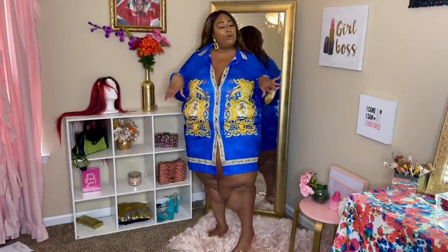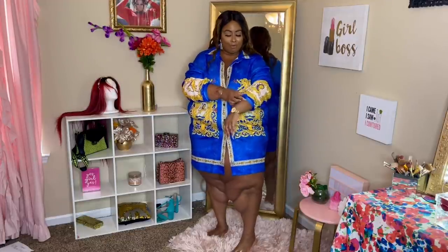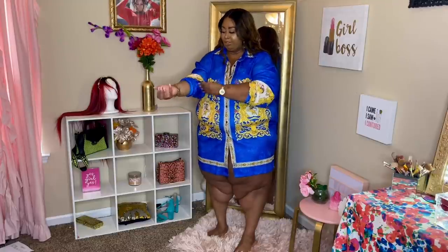This is too cute. I already know what I'm gonna wear it with. I already know my black shades, some sneakers, and some socks. And it's gonna be cute. It's gonna be real cute. Now, the sleeve isn't the traditional button-down sleeve. It's got a little gathering going on and a band at the sleeve. It still does stretch.